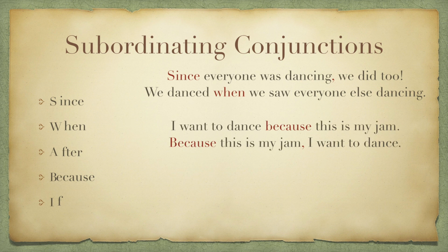Now, for years, your teachers have been telling you not to start sentences with because, since we often get it punctuated wrong. So many of the sentences you would write would be, I want to dance because this is my jam. You put the because in the middle, no comma needed.